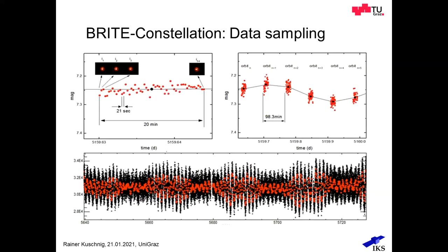We collect images over 20 minutes, about 20 seconds apart, and then reduce the data and get brightness measurements and then string them together into a light curve, and that for a long period of time. So this is a typical structure of a BRITE data set.